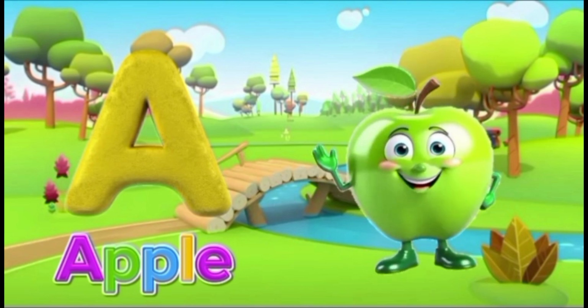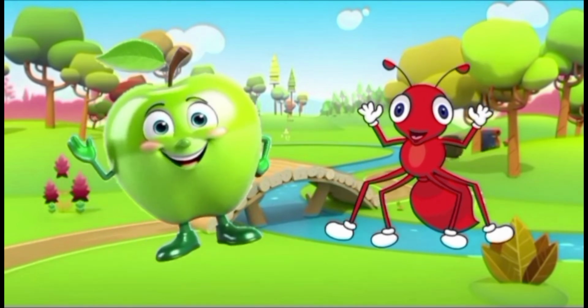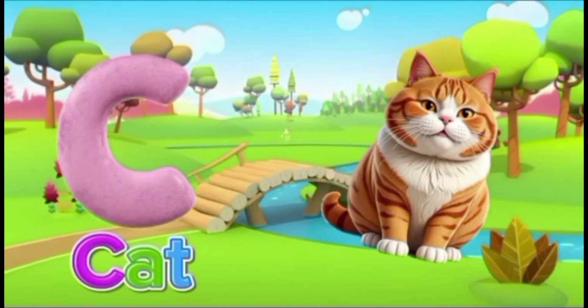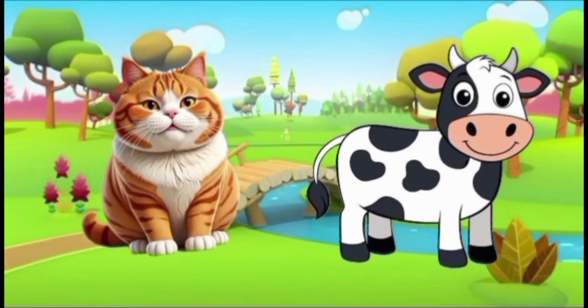A for apple, A for ant. B for bat, B for ball. C for cat, C for cow.